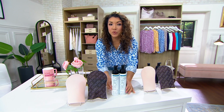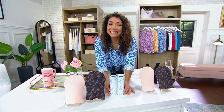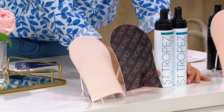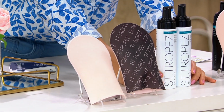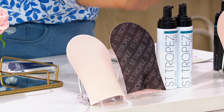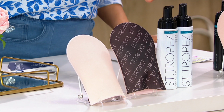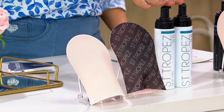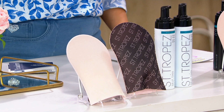Here is the duo. We have not seen this since 2019, because we couldn't get enough in stock. Here's a great time. You get what put Saint Tropez on the map. So right here, if you're getting the white bottles, in the 8-ounce, you get 2 of them, which is only available here at QVC. You get the classic.